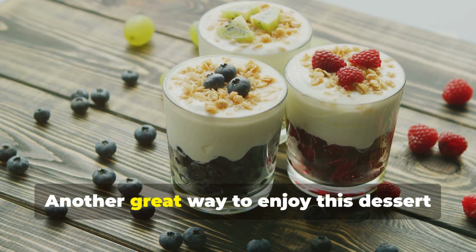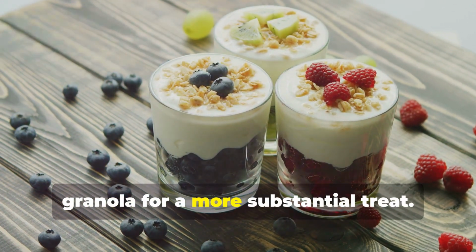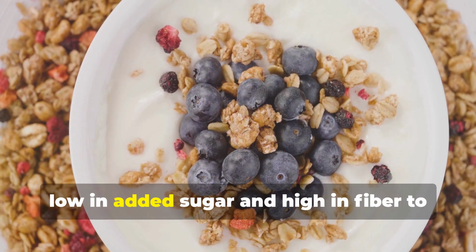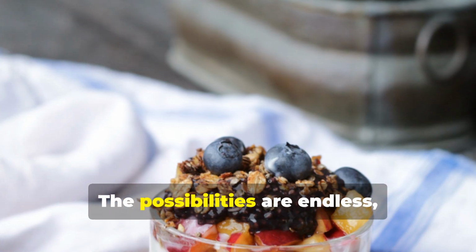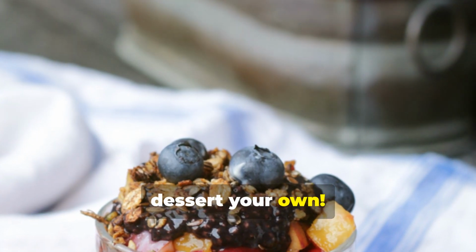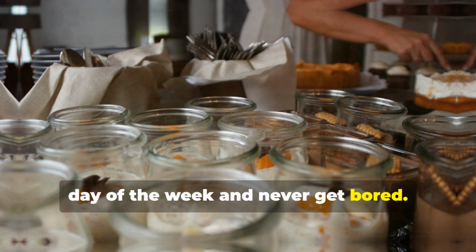You can also experiment with different spices like cinnamon, nutmeg, or even a pinch of cardamom for a warm, comforting flavor. Another great way to enjoy this dessert is to layer it in a parfait glass with granola for a more substantial treat. Just be sure to choose a granola that's low in added sugar and high in fiber to keep it diabetic-friendly. The possibilities are endless, so get creative and make this simple dessert your own. You can enjoy a different variation every day of the week and never get bored.